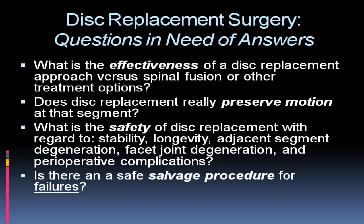So some questions in need of answers. What is the effectiveness of a disc replacement approach versus spinal fusion or other treatment options? Does disc replacement actually preserve motion at that segment? What's the safety of disc replacement with regard to stability, longevity, adjacent segment degeneration, facet joint degeneration, and perioperative complications? And is there a safe salvage procedure for failures?